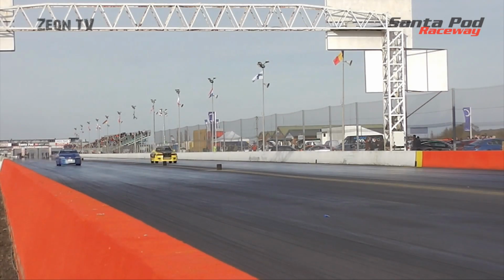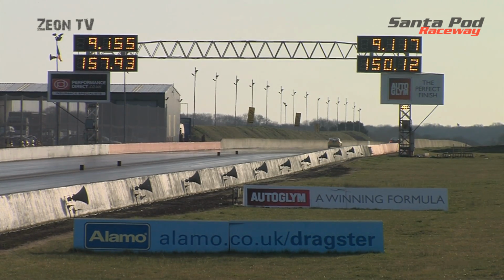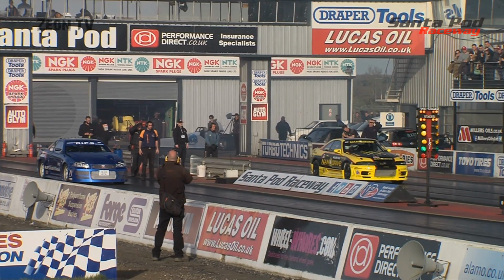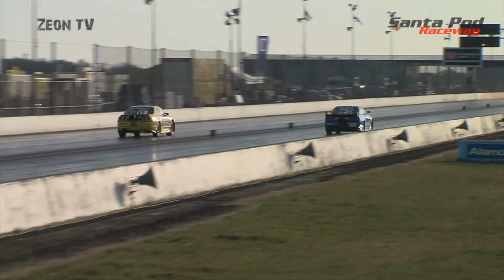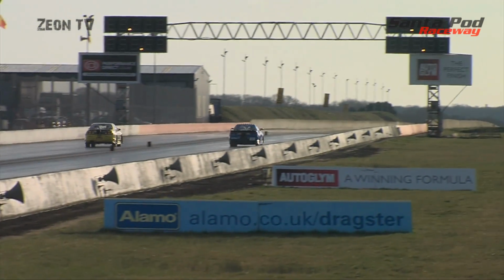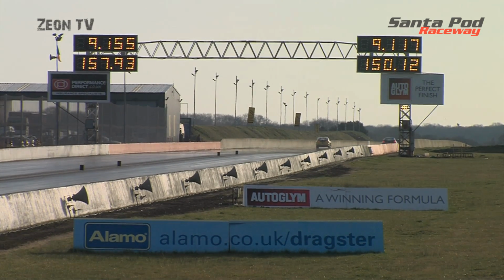This is too close to call, and over the line it's David by a whisker, a 9.11 against a losing 9.15. Wow. So in the replay you can see how the different suspensions handle the first gear shift, but so close right up to the stripe there. Amazing.